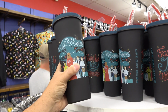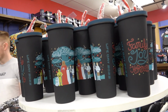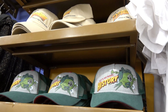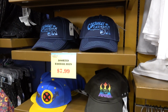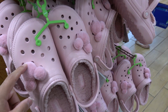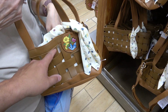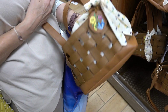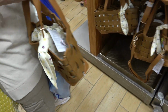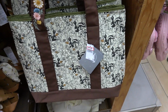Check this out, Family Joy Harmony, Star Wars on sale for $12.99, half price. They have all these assorted baseball hats for $7.99. Pink Fuzzy Crocs on sale for $34.99, regularly $64.99. Got this little Bambi purse here for $25. Is it half off or better? $40. And this Bambi bag, the tote is $19.99, regularly $39.99.